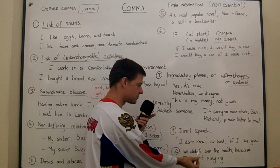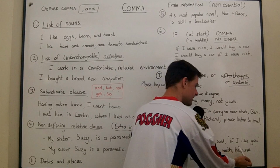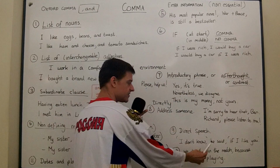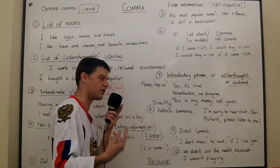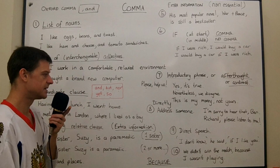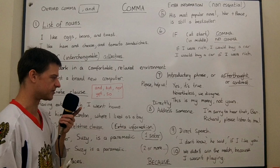In direct speech, we also need a comma. I don't know, comma, he said, comma, if I like you. So use the commas to separate the direct speech from the he said or I asked or he told me. Make sure you use a comma to separate up those parts of speech.